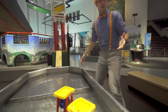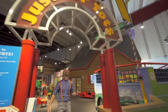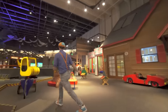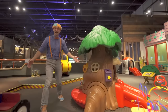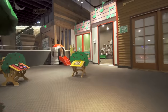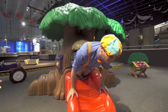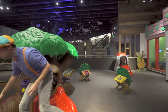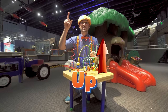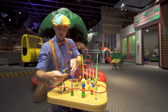Wow. Okay, look in there, let's go. Welcome, come on in. Hey, look, it's a little tree house. Here I go. Hello. Look at this. It's a bunch of spirals, ups, downs, lefts and rights. Here we go. Whee!